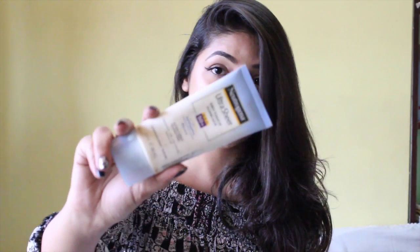So let us start. My first product is my sunscreen. As I mentioned, this is specifically for summers, and you cannot go out without a sunscreen. The sunscreen that I use is known as Neutrogena UltraSheer Dry Touch Sunblock. It has SPF 50+. This is how it looks.